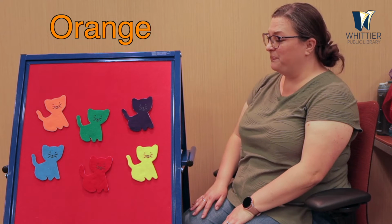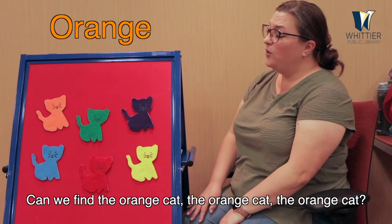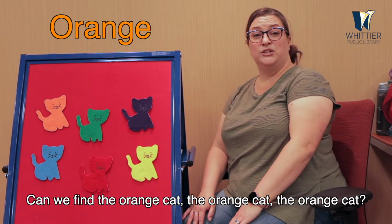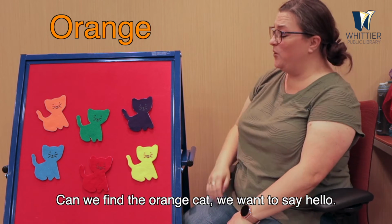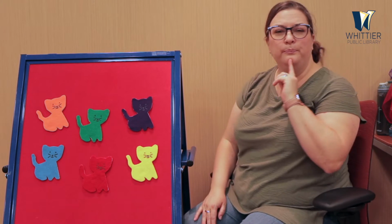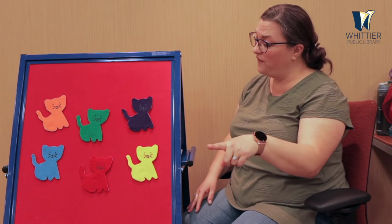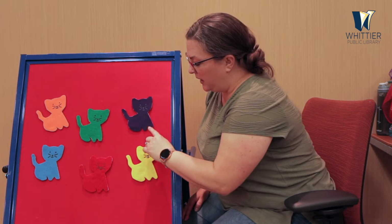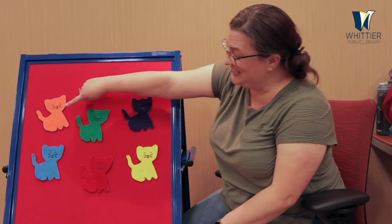It goes like this. Can we find the orange cat? The orange cat, the orange cat. Can we find the orange cat? We want to say hello. Where's the orange cat, everybody? Can you find her? If you see her, point to her with your finger. Where is she? Oh, we found the orange cat. Here she is. Good job.